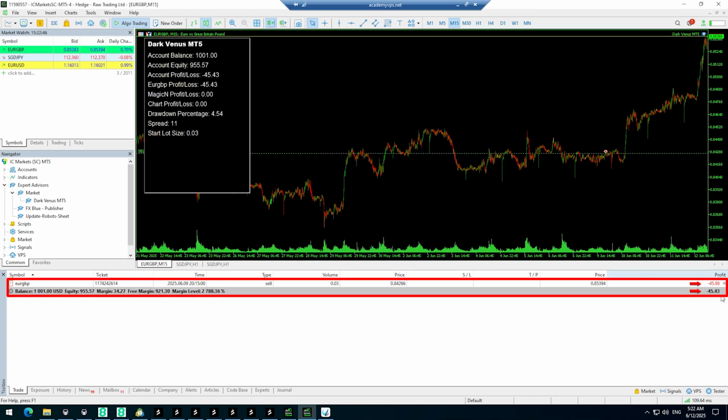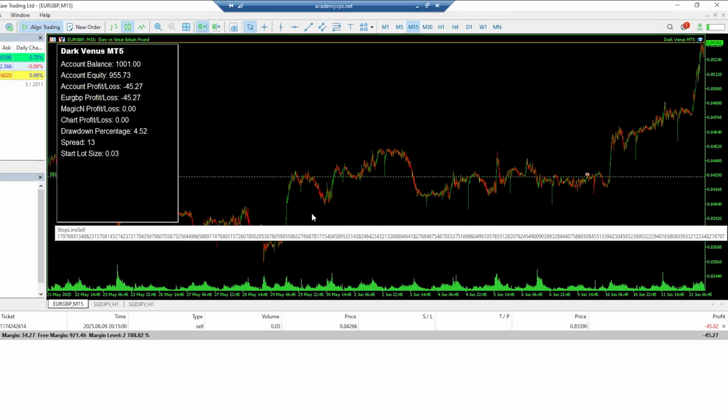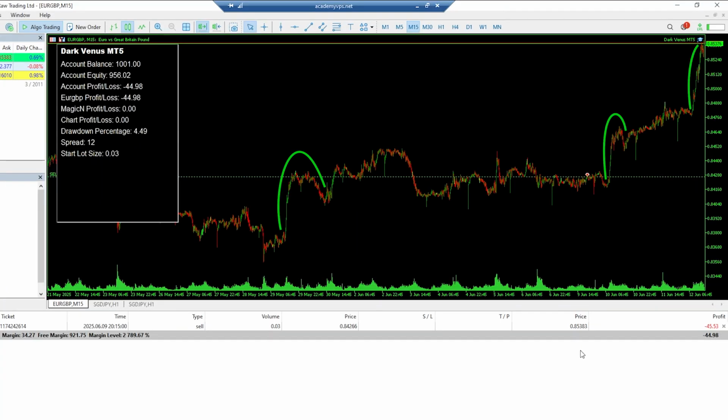So what you can see is that we have a small floating loss at the moment. Okay, so it opened a trade, and there were these two really big moves, or three big moves recently. So we had this one here, we had this one here, and now today we've had this really big one here. But what's happened is that it hasn't continuously opened more and more trades to try and recover it. The indicators and the parameters of this EA are so good that it can actually understand that this is probably not a good time to open more trades because these moves are really big.